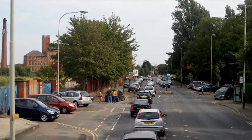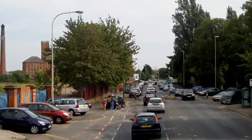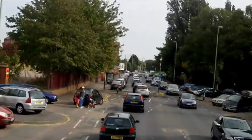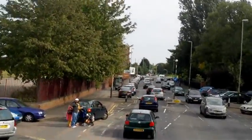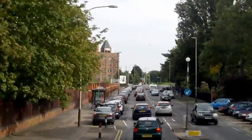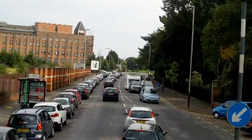Not the old Leicester buses were there. My dad worked at Leicester, that's where he was based. Can you help me on the top floor? Anybody up there? Yes! Very big garage it was, very big.